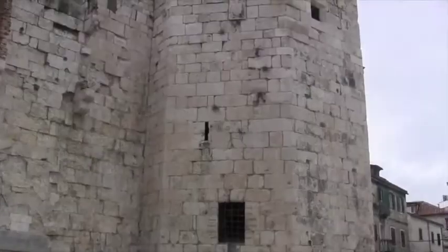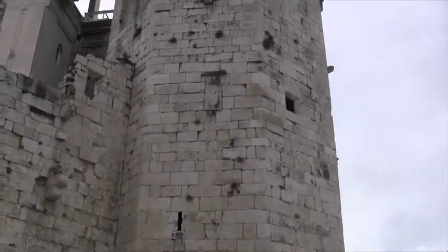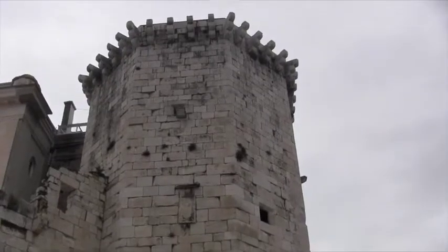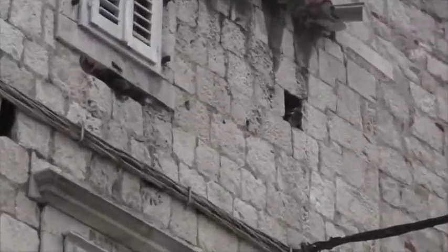And under Napoleon, a lot of the walls were destroyed, so they had more air circulation for less disease. They kept this tower as a prison. The holes are for sparrow hawks, because they get rid of the bugs.